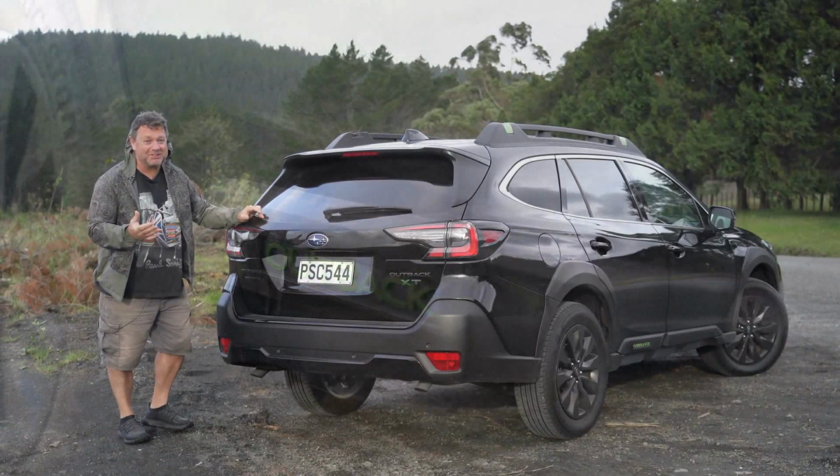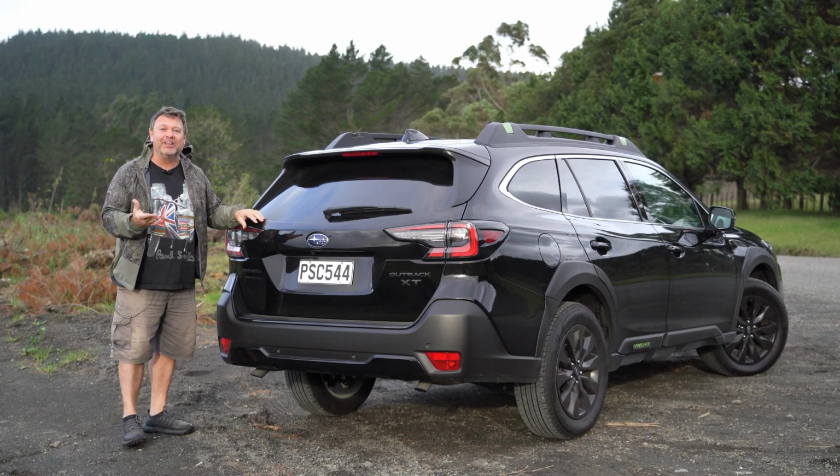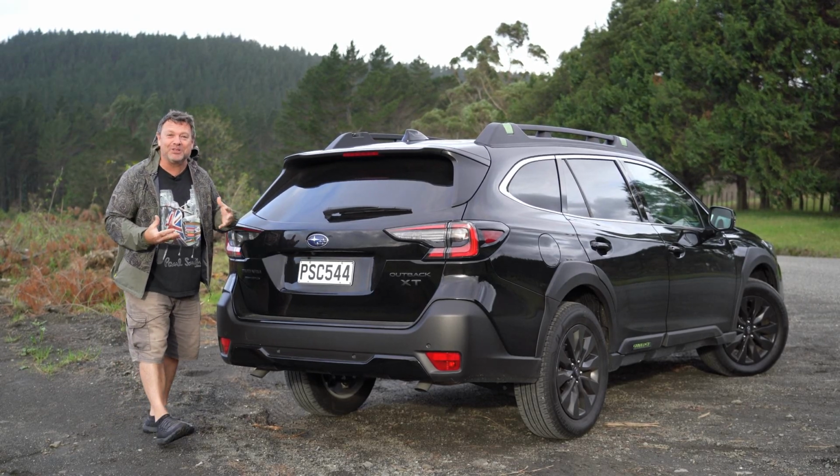Actually, in true Outback style, I mean, you can probably tell the wind's blowing, it's howling a gale. We really are out in the wilderness for you guys. That's how much we love you.